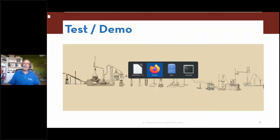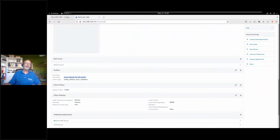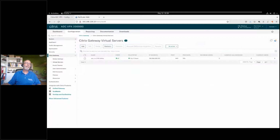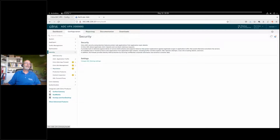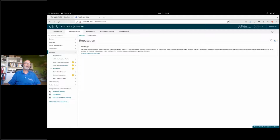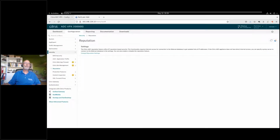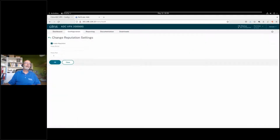I will just show you how to enable the IP reputation feature and how to deal with it. So I go into security, reputation, and will just simply enable the feature. You see there's not much of settings. There's nothing like policies or anything like this. There's just reputation settings. And you may add a proxy server here.